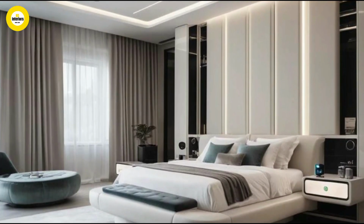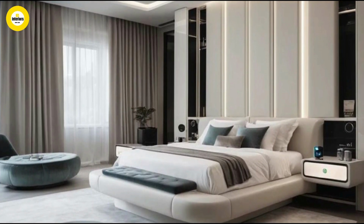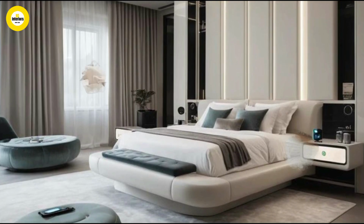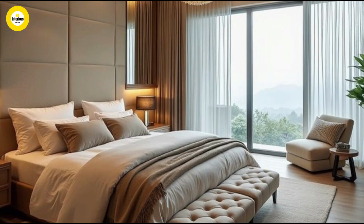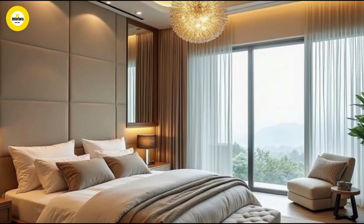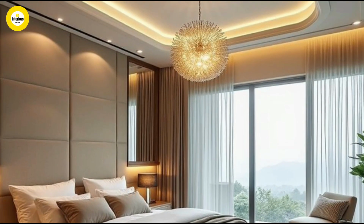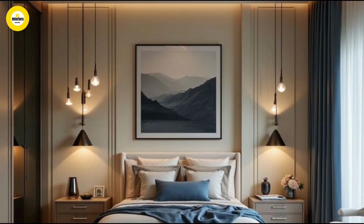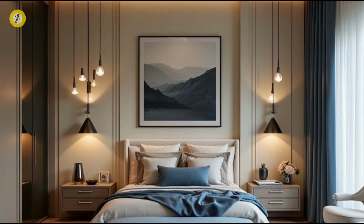One of the easiest ways to make a bedroom feel more open and modern is to lift the furniture off the floor. Floating nightstands, wall-mounted vanities, and suspended shelves create a visual lightness that instantly declutters the space. This design trick not only makes cleaning easier but also adds a sleek, contemporary touch that feels fresh and elegant. It's especially useful in smaller bedrooms where floor space is limited.